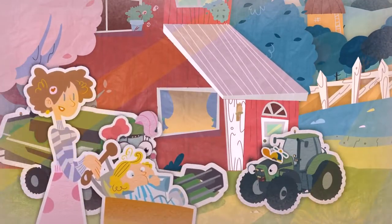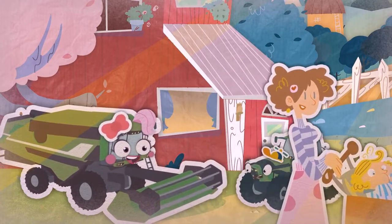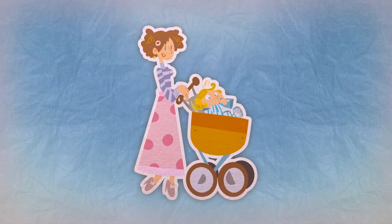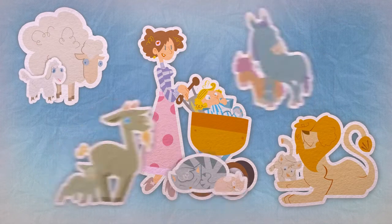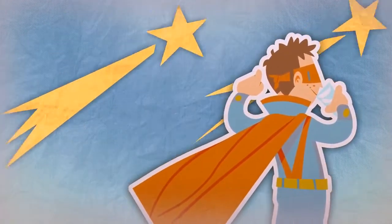Mommy, what is that little boy drinking? He's drinking milk. What's milk? Milk is the first food that human mothers and all mammals feed their babies when they are first born. Milk is a complete food and has many nutritious substances that help children to grow up healthy and strong.